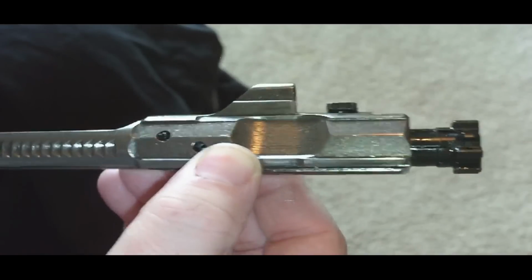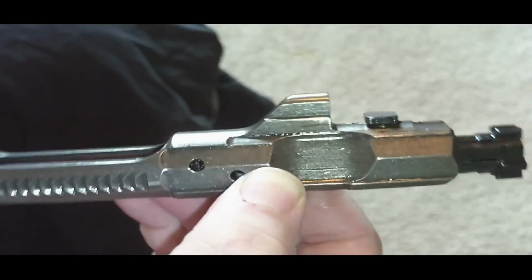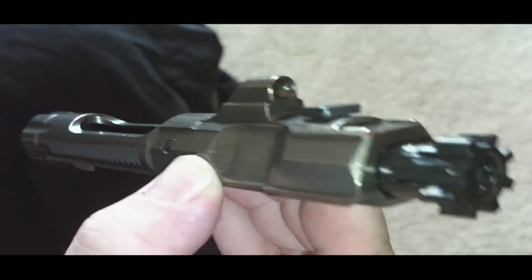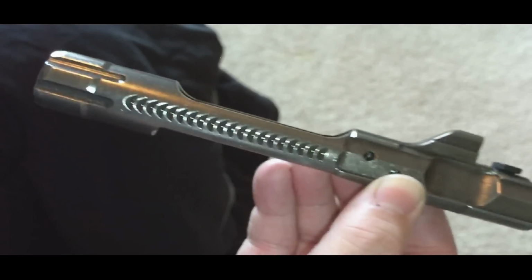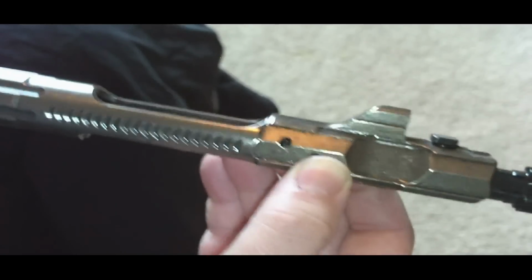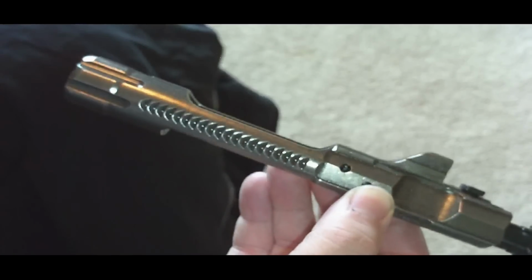Now, as you can see on this bolt, it doesn't have that gas key setup. It just has the striker up here, which is where the piston hits it and pushes it back. Other than that, it works the same way. The reason I'm going into this detail, because this is kind of how an AR-15 works versus a buyer's guide, is that this is an important step in making your decision of what kind of gun you want.